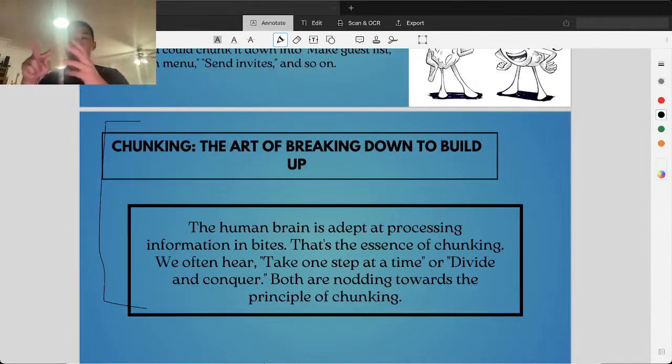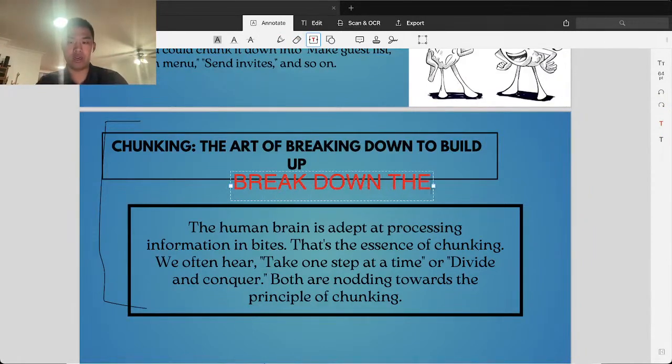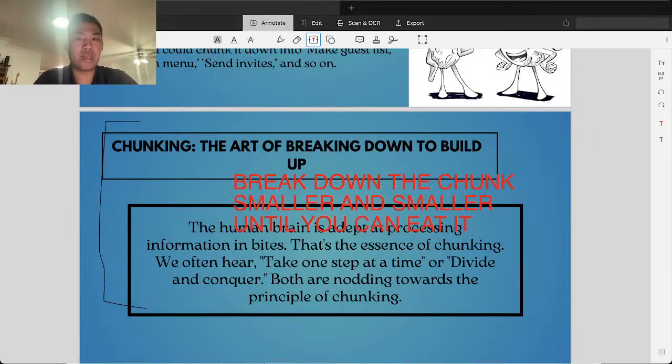If two slices of bread is too big, then we go to 1 slice of bread. If 1 slice is too big, we break it down to half a slice. If half a slice is too big, we go to a quarter. We make it smaller and smaller until we can eat it, okay? So we keep on breaking down the chunk smaller and smaller until you can eat it.